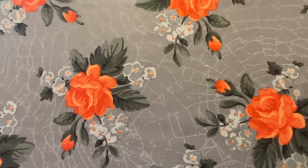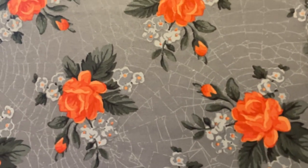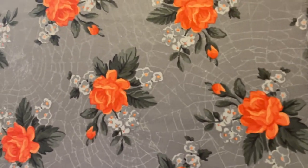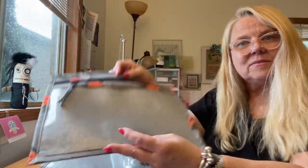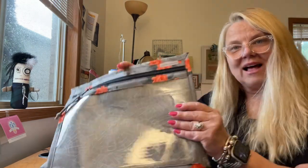And if you look really, really close, that fabric has cobwebs on it. So they're orange flowers and spider webs. How elegant. This bag to me was just elegant. I just thought this was the most elegant bag.